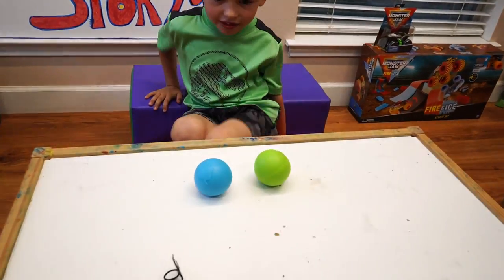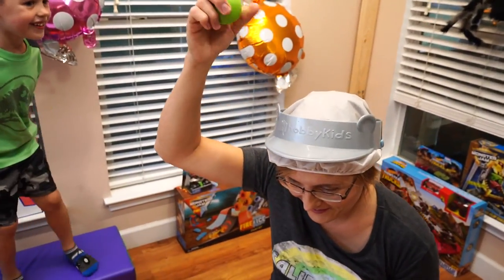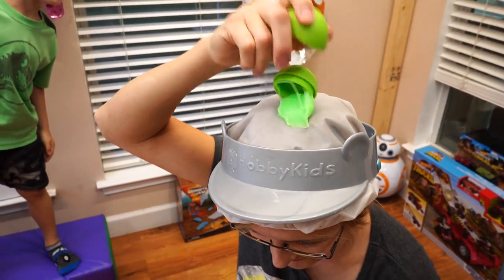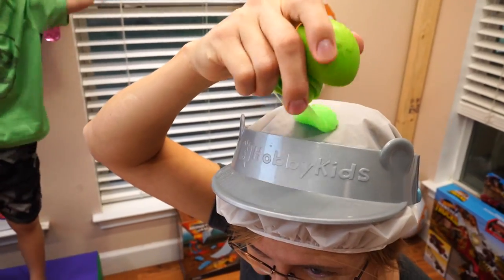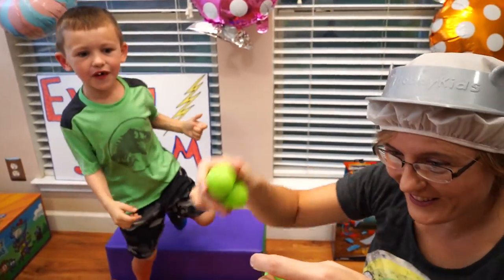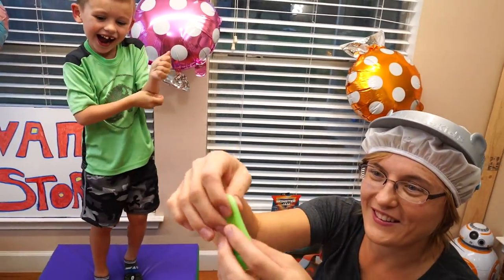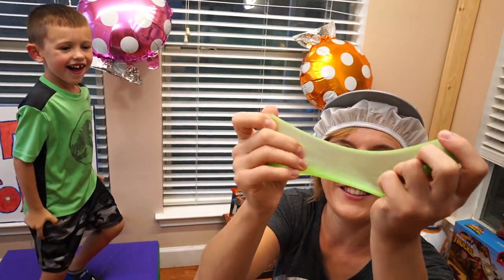She's going to pick the green one. And crack. What is it? Oh, she got the ooze. 1 point. Oh, gross. All right, Evan's still in the lead.